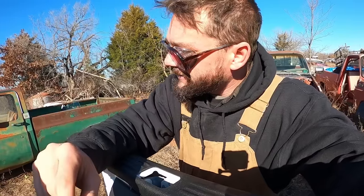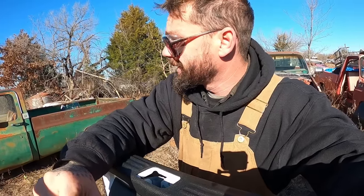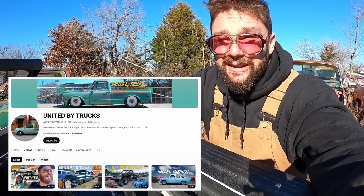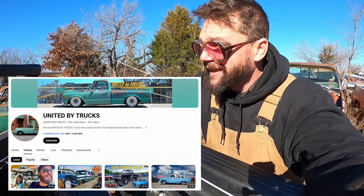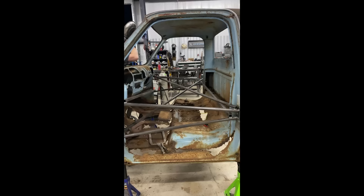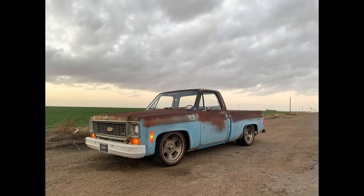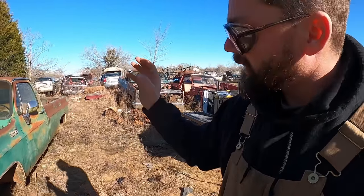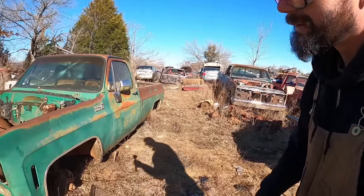But guys, you're looking at this and you may think, hey, that's pretty rough looking, but there's a booty for every seat. For example, United by Trucks, they built a truck, I believe they named it Mud. And if you did not see that thing, they started with a whole lot of nothing there and they turned it into something really, really cool. And I do believe that could be done with this truck as well.